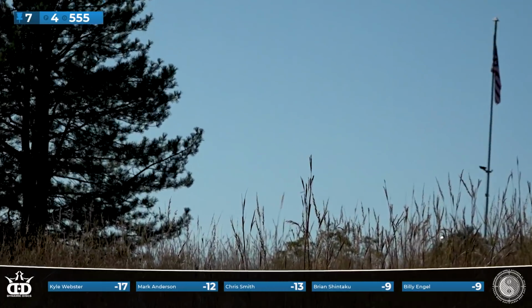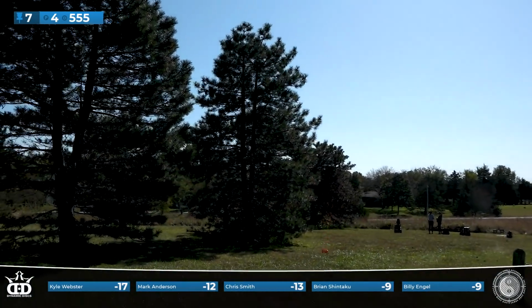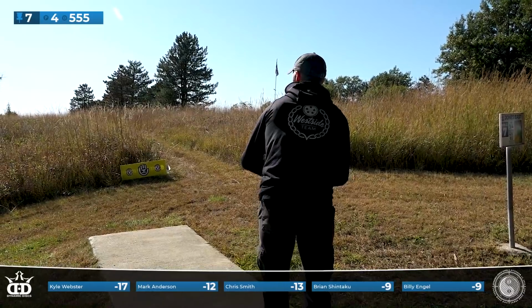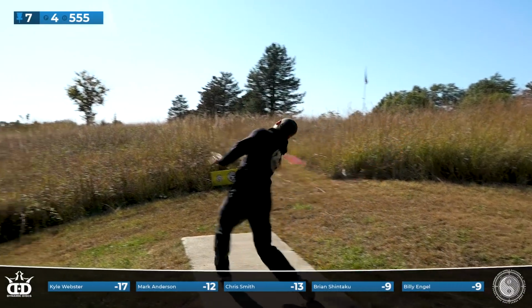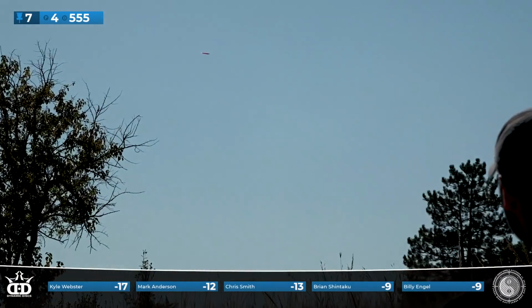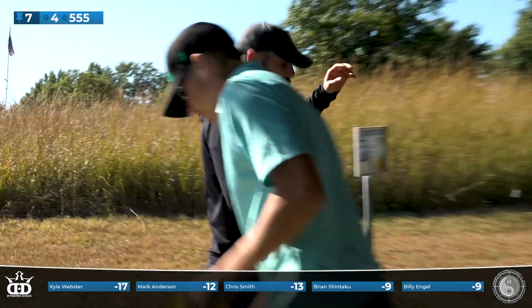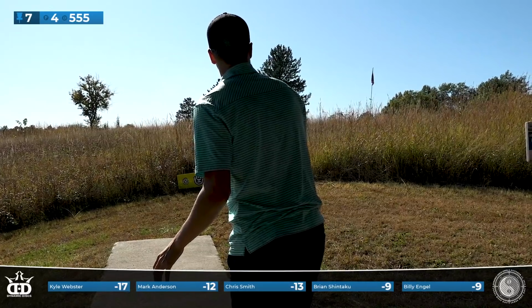Good looking hyzer for Smitty. Plenty of distance to carry. Yep. There are two mistakes you can make on this hole, and that is too far left and too far right off this tee shot, unless you've got a really good forehand. Kyle, you don't see people take forehands on this too often. Never. Like, not very often, do you mean never? Yeah, that is what I meant.